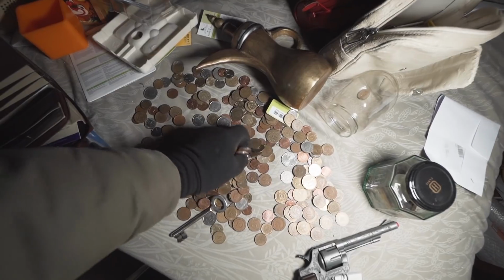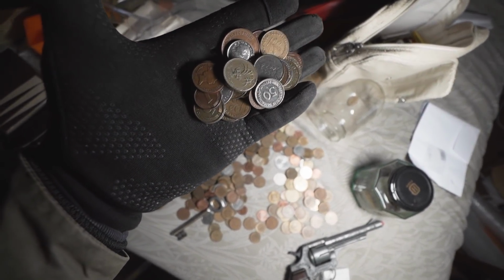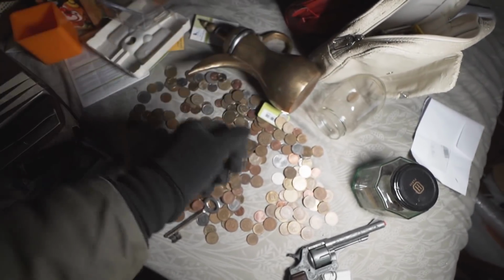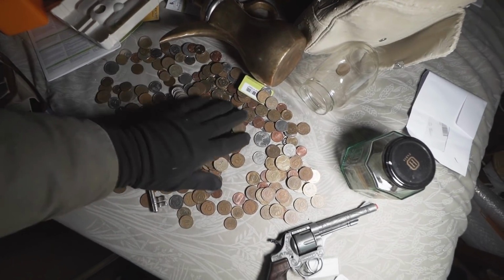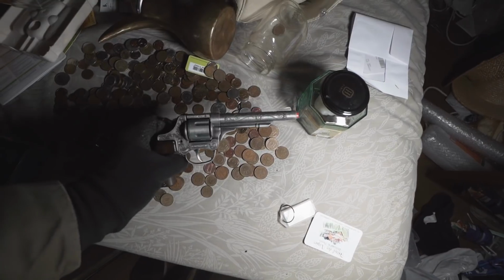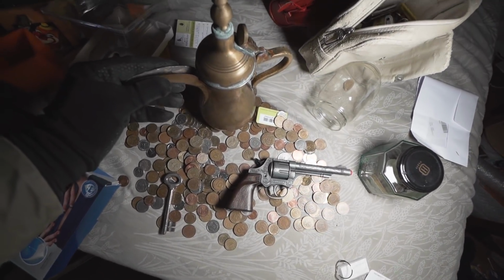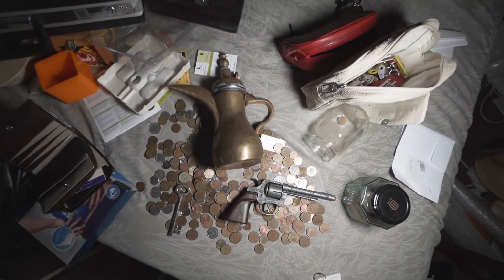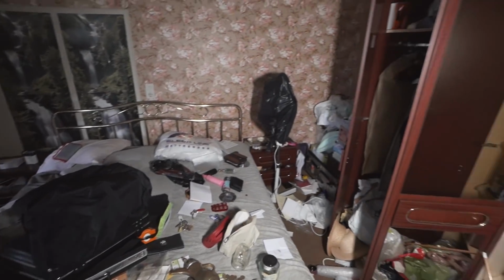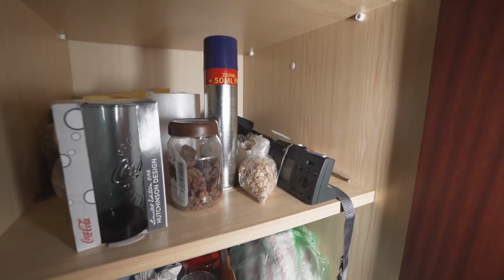All these coins are left on the bed here. And there are English pounds. Wow, I see some English pounds in there, but also... yeah, pence, all from England. All the coins up here are from England. Wow. This is a toy gun. Coffee kettle. Wonderful. There's even some food left in here.